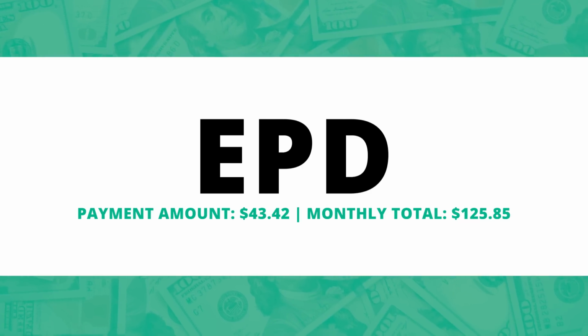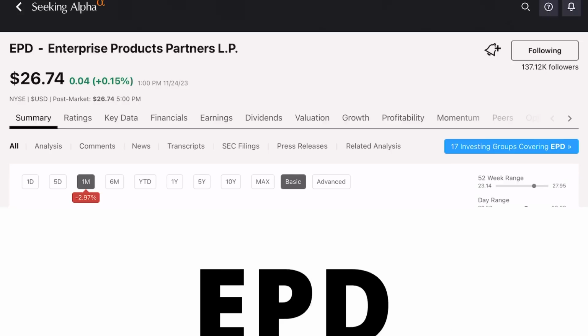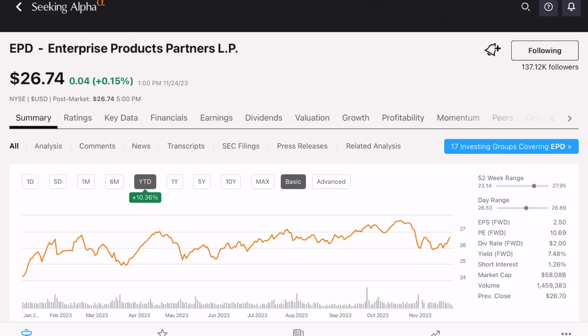And out of the few stocks we've talked about so far, EPD is the best performer out of the bunch. Looking at their share price performance in the last month, EPD is taking a little bit of a loss. They are down 3%, which is contrary to a lot of other stocks out there who are actually seeing pretty substantial gains. But zooming out, looking at their year-to-date performance, they're still up 10.36%. And you know we've got to mention this company's delicious dividend yield coming in nice and high at 7.48%, which when added to their share price return puts them at about an 18% total return just this year.